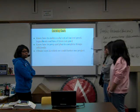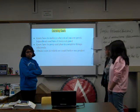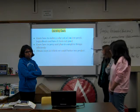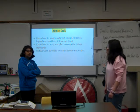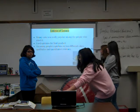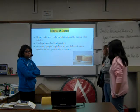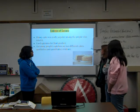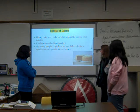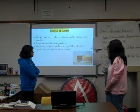Our learning goals are to know how to make a cake out of ancient Greek ingredients and have it turn out good, know how to prep and plan to complete things efficiently, and obtain ways in which we could better our project. Our evidence of success is that the honey cake was really popular among the people who tried it. We used the opinions that we got for our final products, and we got qualitative and quantitative evidence of the two cakes.